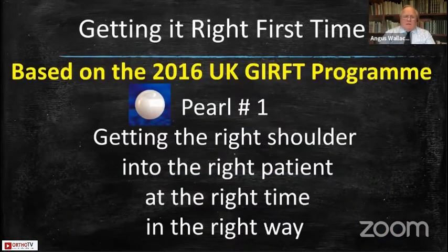My first pearl relates to getting it right first time. In the UK, Tim Briggs introduced the concept that as an orthopedic surgeon, you have a responsibility to your patient to get the operation right. And that means putting it in the correct shoulder, putting it in the right patient, putting it in at the right time, and putting it in the right way. And you as a surgeon have that responsibility.